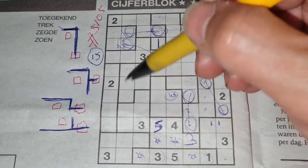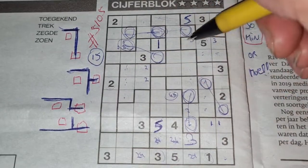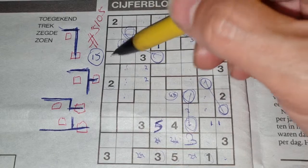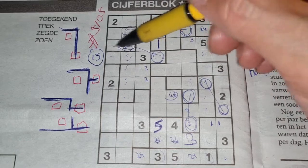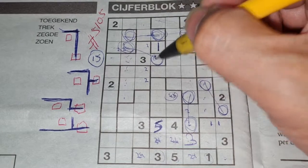Let me think. These three boxes surround the two, so the two could be here, could be there. These two boxes can be a two because we have a double two there. If I place a two here, I cannot fill any two in one of those two boxes. So the two could be here, could be there.